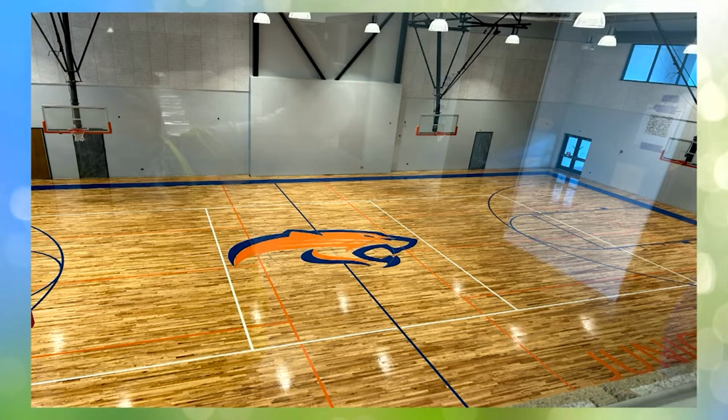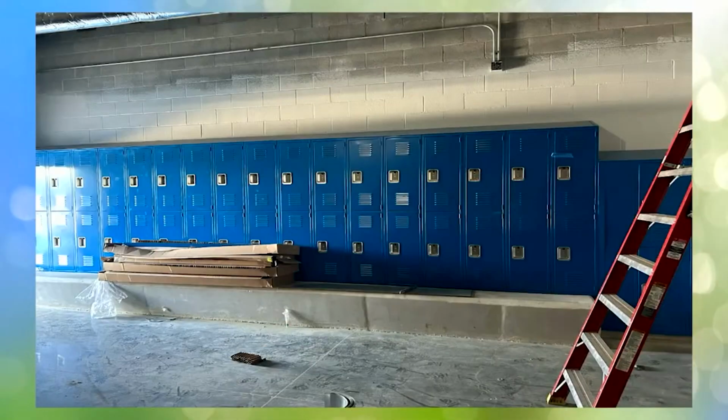And the demo of the main building will start on Monday the 17th, so next Monday.